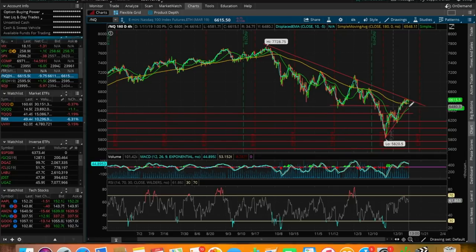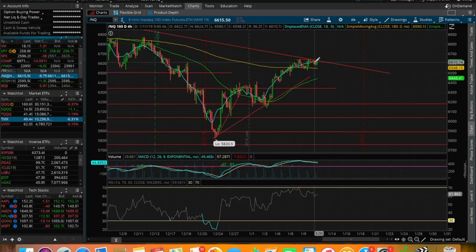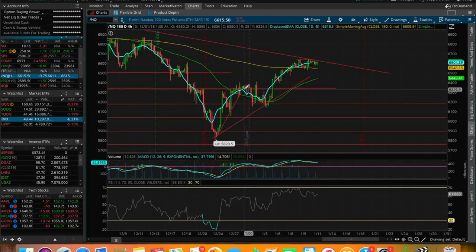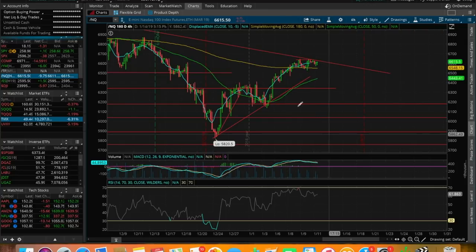But if we do break under the 180 SMA here on the NASDAQ, that doesn't mean that we're breaking the uptrend pattern, because the 50 SMA has been acting as a support. So we would have to break below the 180 and the 50, and then ultimately the 6340 level right around here, which is the previous resistance, which is now a support for the NASDAQ. We would have to break that as well for this one to be heading back into the downwards direction.